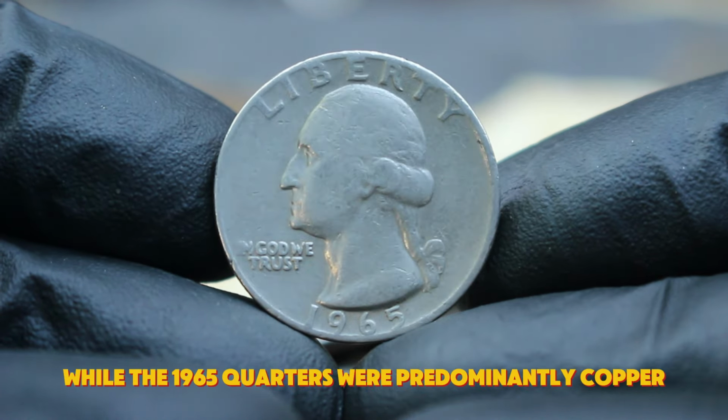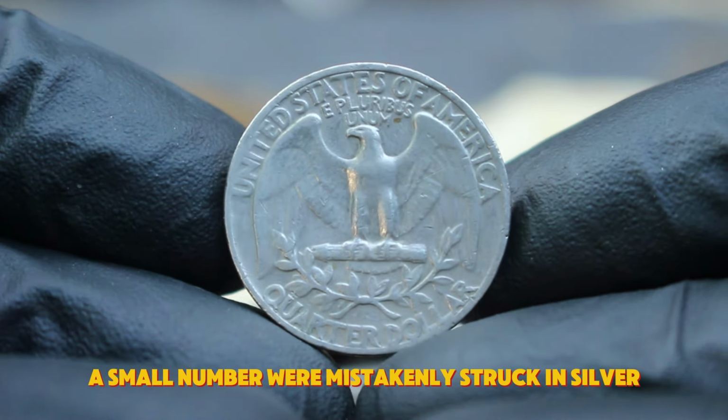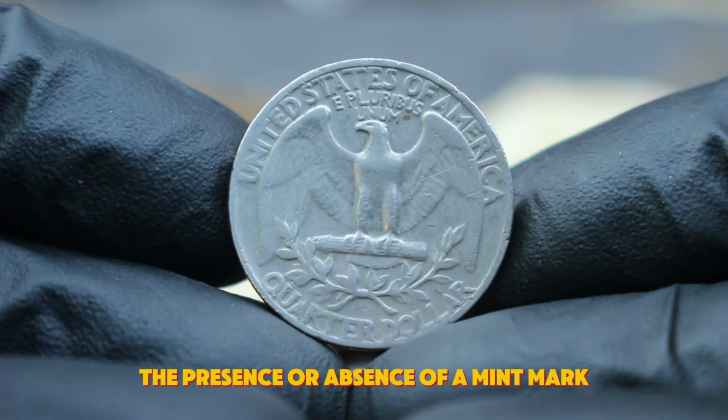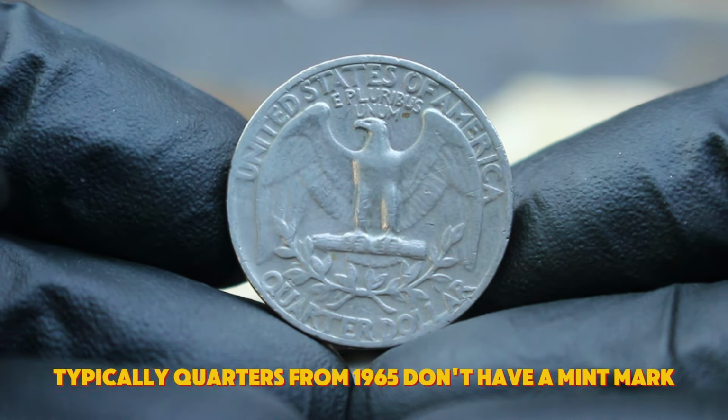While the 1965 quarters were predominantly copper-nickel clad, a small number were mistakenly struck in silver. These silver quarters are exceptionally rare and highly sought after by collectors. The presence or absence of a mint mark is crucial for determining their value.